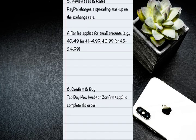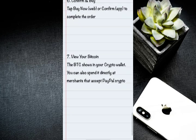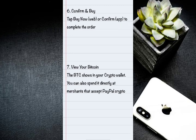So once that is confirmed, tap on buy now. If it is web, tap on buy now, and if it is on the app, tap on confirm just to complete the order. Then view your Bitcoin. So the Bitcoin shows in your crypto wallet. You can also spend it directly at any merchants that accept PayPal crypto.